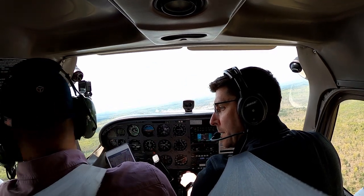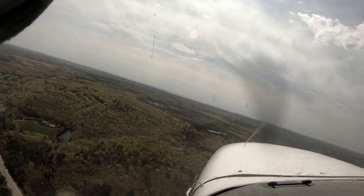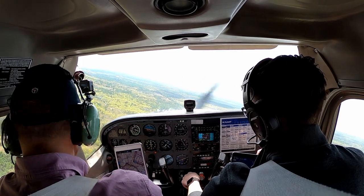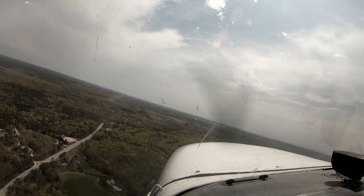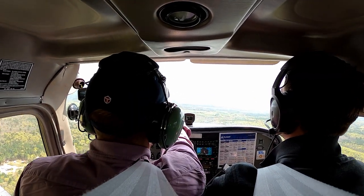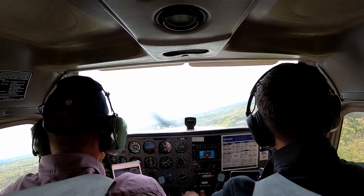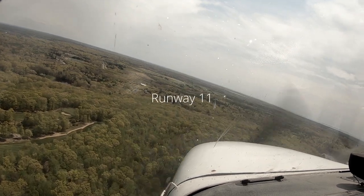Richmond traffic, Sky 2383 Golf, left downwind 1-1, Richmond. It's right on the other side of those solar panels, maybe? Yeah. Richmond traffic, Sky 2383 Golf, left base, 1-1, Richmond. Okay, final's clear. Trying to get the runway back in sight. Oh yeah, there it is. See it? I got it, yep. The right side of the solar panels. Yeah, over just a little more. That's fun. Give myself a nice final here and feel things out.